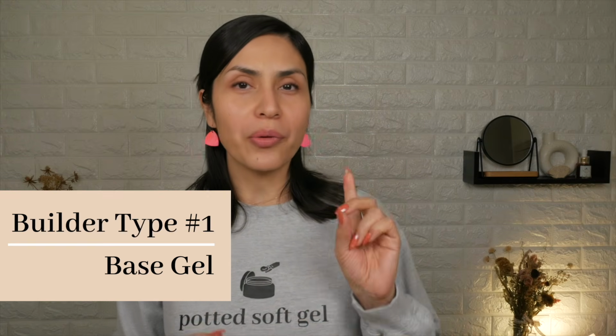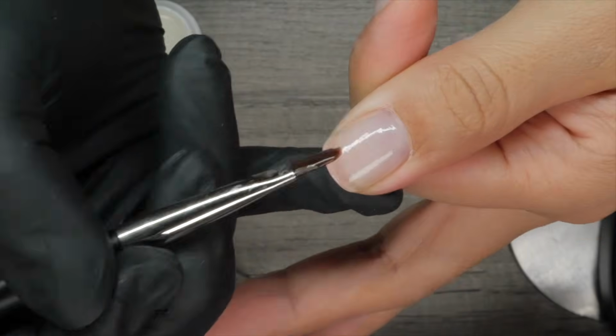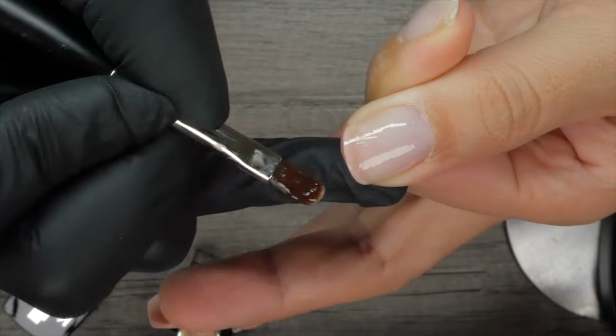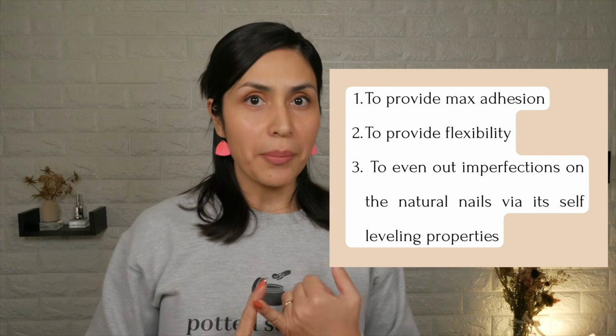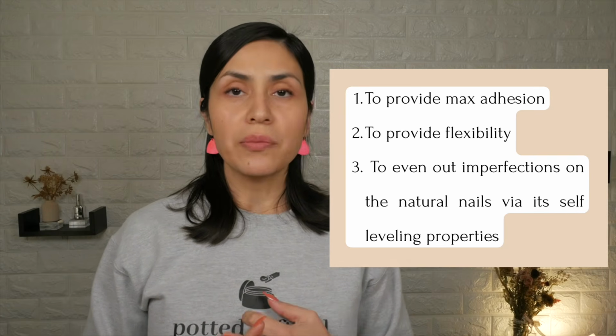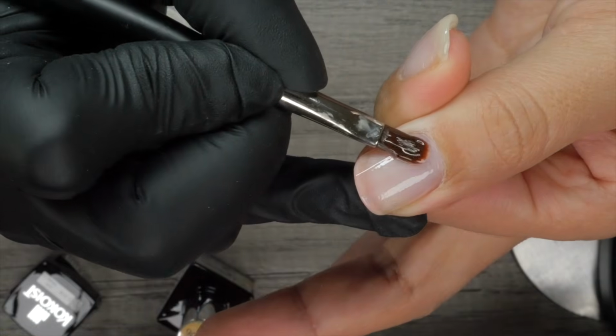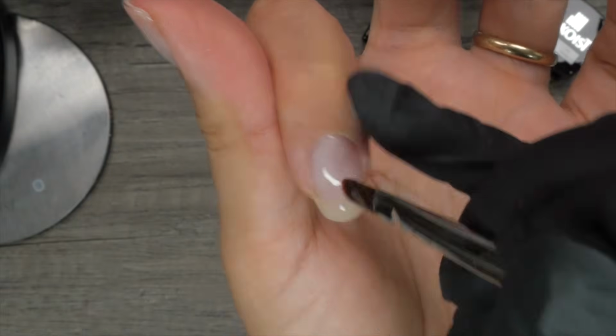Builder gel type number 1, base gel. A structured gel that is just a base coat is going to have 3 key purposes: to provide max adhesion, to provide flexibility, and to even out imperfections on the natural nails via its self-leveling properties. Structure base gel is best suited for short and healthy natural nail lengths.